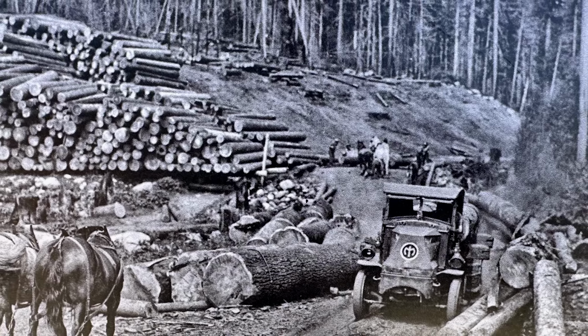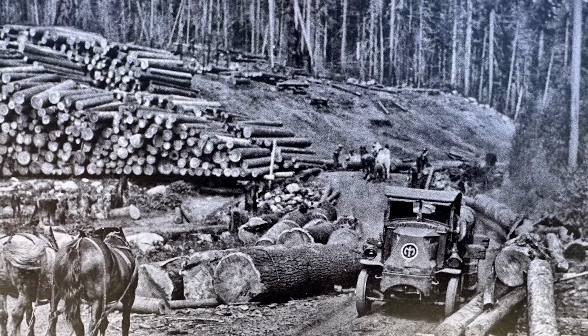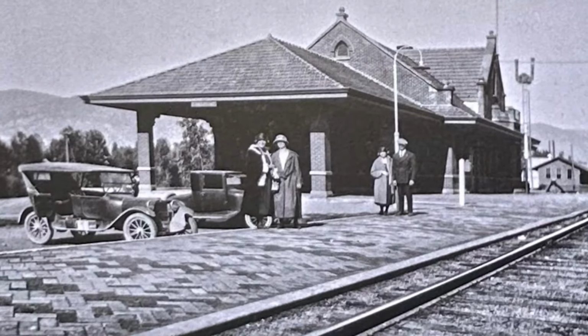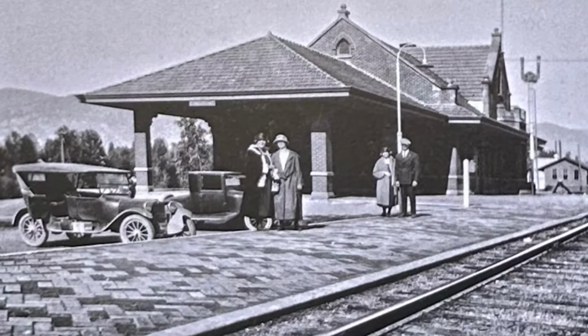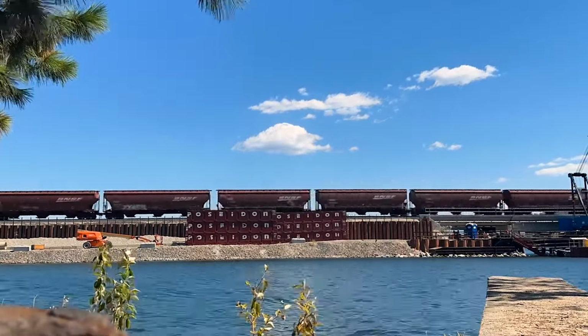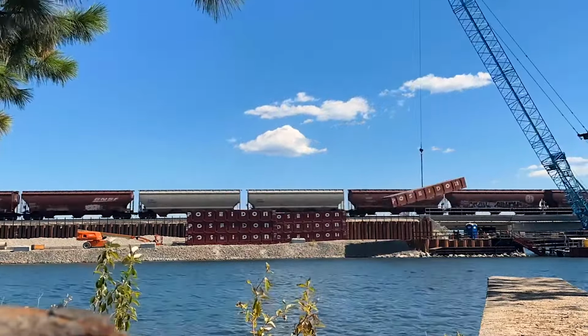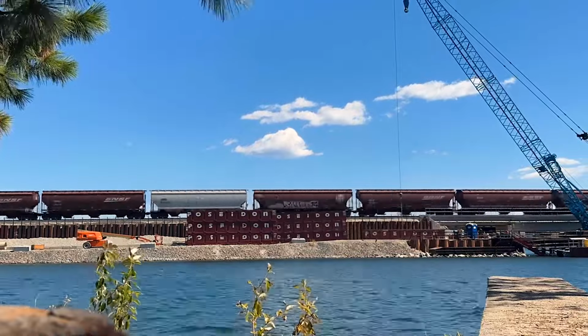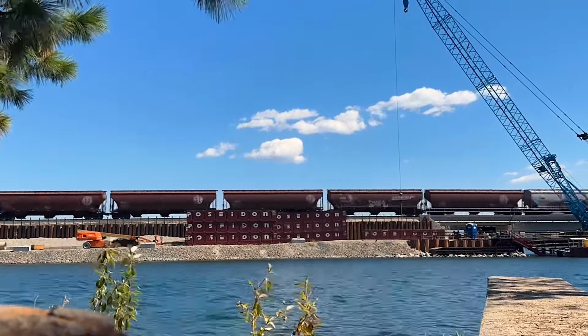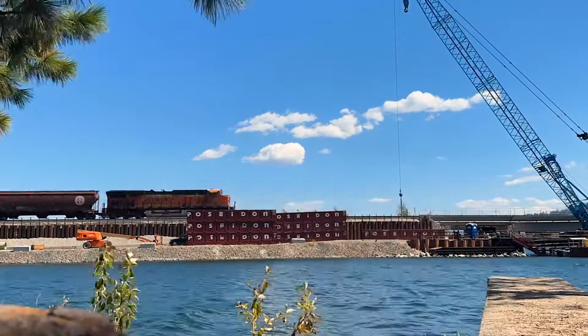Three years later, the line was completed and helped to establish logging and lumber companies in the area. Settlers would follow to turn Sandpoint from a rough western town into a respectable community. Today, there are four railroads that come through this area, making it one of only two railroad funnels in the nation where so many lines converge. The sounds of the railroad are the sounds of Sandpoint.